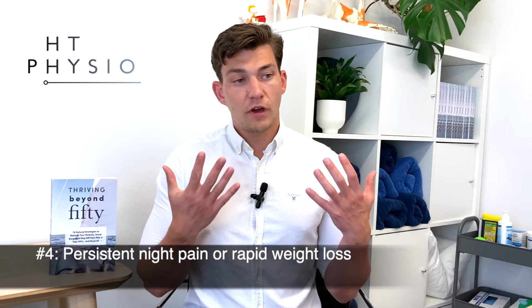Now, the fourth severe sciatica sign we look for is persistent pain at night time or rapid weight loss. Now, there are things that happen medically that can cause sciatica, which can appear like disc bulges or facet joint problems. Now, the big one that scares us the most is probably cancer. So tumours can form in the spine and they can press on the spinal cord or press on the nerves and give sciatica, which might look quite innocent at first, but in reality there's a more severe cause.